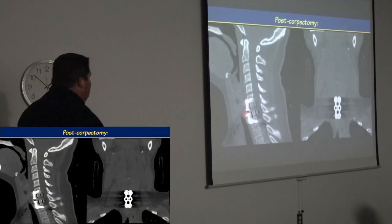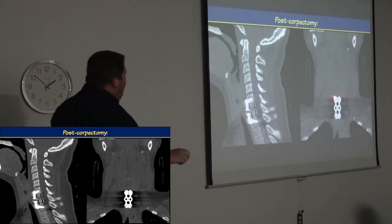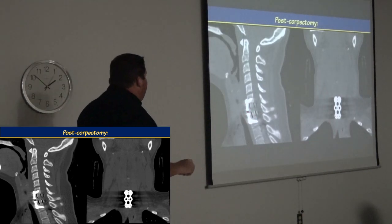There's a good look post-surgery, getting it fixed, getting everything squared up, tightened up, and that's what it ends up looking like from an anterior view.